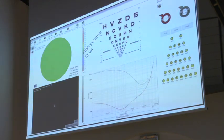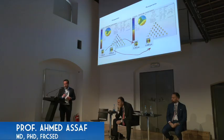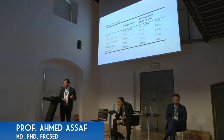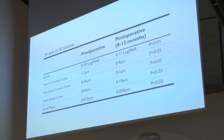And of course, we can appreciate improvement in the coma, the vertical as well as the horizontal coma, after the topography-guided treatment. We have done just 34 eyes of 20 patients with this approach. There is improvement in the best corrected visual acuity, improvement in the vertical coma as well as the horizontal coma. Strehl ratio and total ocular coma have been improved as well.